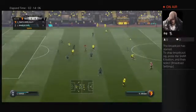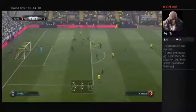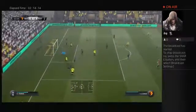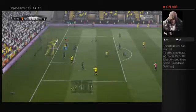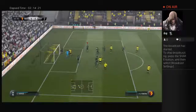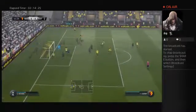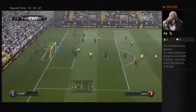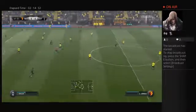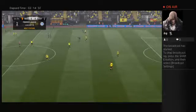Now they've got a chance in this part of the pitch. Very weak challenge. Amrabat! He's hit the frame of the goal. Goes for goal with the header. Saved by the goalkeeper at full stretch. Now they've got to defend this corner. Good defending. As for Tottenham, let's see what the ref's going to do.